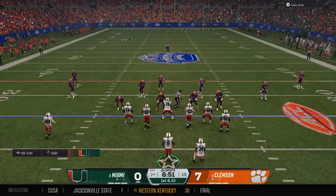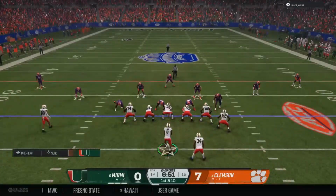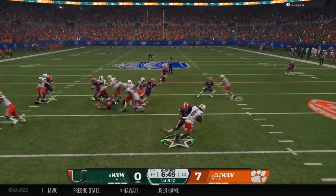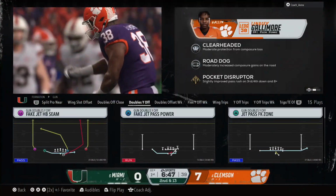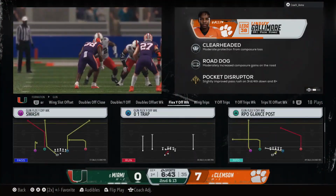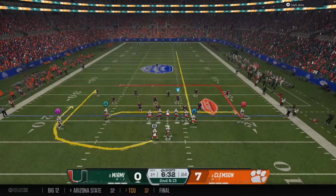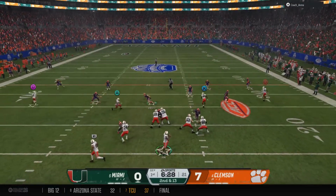And the Miami offense is back on the field. QB decides to keep it here. Goes backwards, losing 3 yards there. It's a nice job by this defense. They saw option, actually forced the quarterback to pull the ball on the read, and then they corral him for a loss. You could tell they worked hard on that in practice.